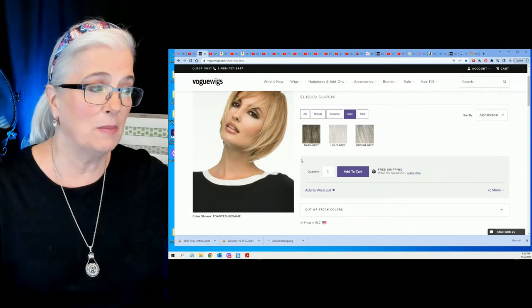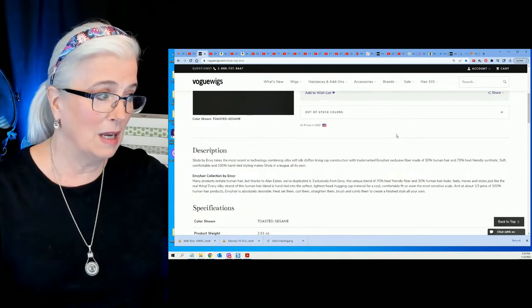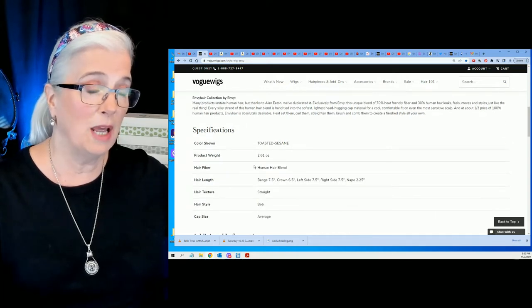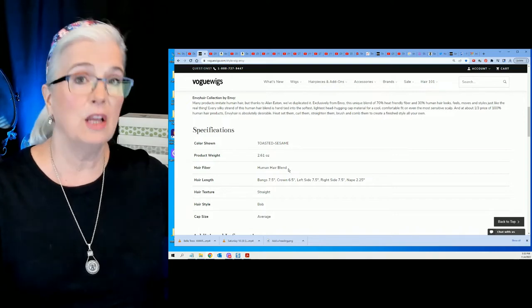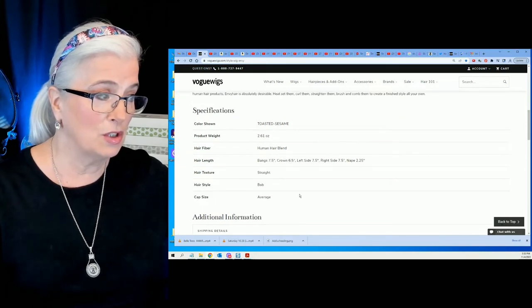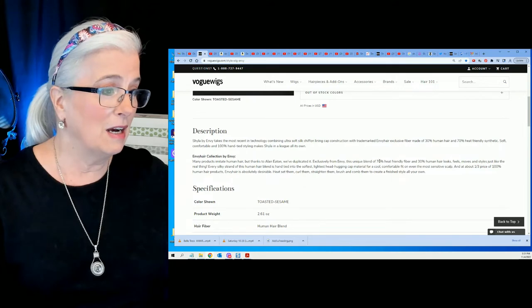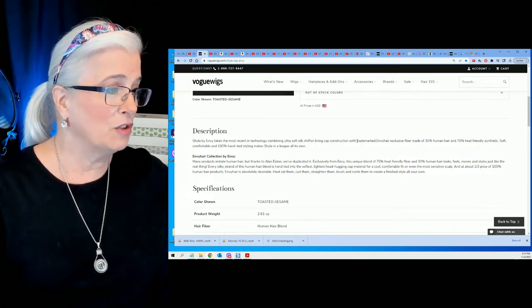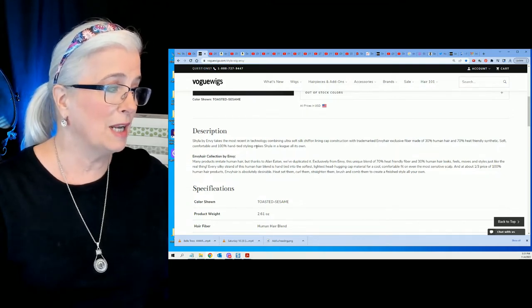In the gray family, she's coming in dark gray, light gray, and medium gray. She is human hair blend. She's going to have 70% synthetic and 30% human hair. That's what makes these Envy wigs so absolutely gorgeous and lifelike. Let's see what else I want to tell you here. Trademark Envy Hair Exclusive Fiber and 100% hand tied.